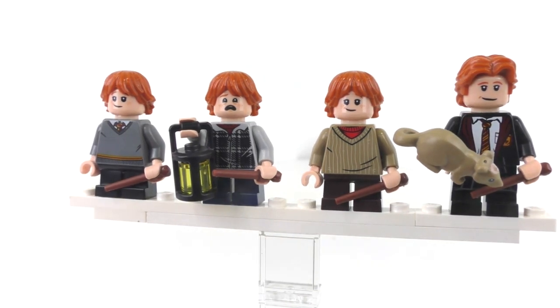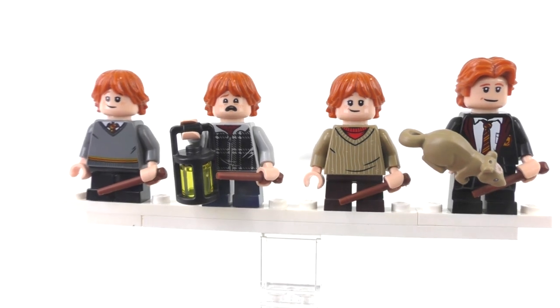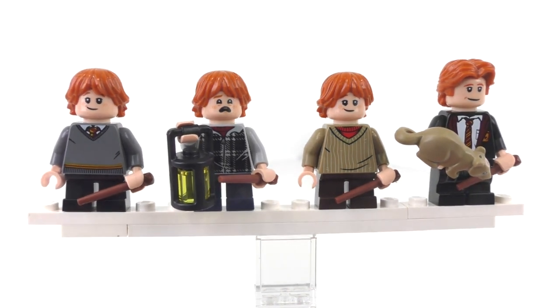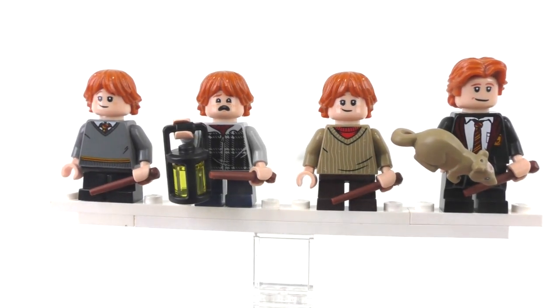I really like that. The facial expression for this minifigure, I don't really think is as accurate as, say, the 2019 version of year 3/4 Ron Weasley. That's definitely a facial expression that I would prefer with this particular hairpiece that they didn't even use on that character. So yeah, that's pretty much all for our minifigures of Ron Weasley.